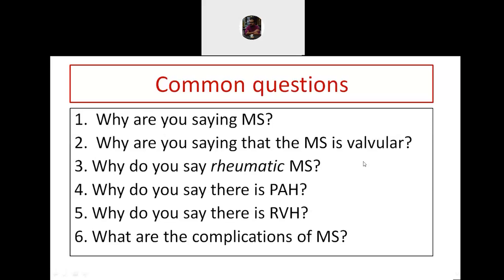So what are the common questions that can be asked to you in the viva after you present the case? So the teacher might ask you, why do you say this is mitral stenosis? So whenever someone asks you the reason behind your diagnosis, your answer should totally focus on a summary of the findings. So you will say, I think this is mitral stenosis because inspectory findings of precordium were unremarkable, means there was nothing. Palpation revealed a tapping apex. Auscultation revealed a loud first heart sound and a mid-diastolic rumbling murmur at the apex. All these findings are consistent with mitral stenosis.